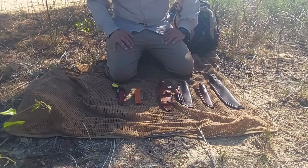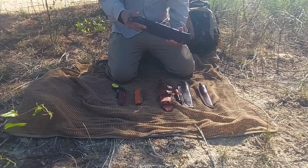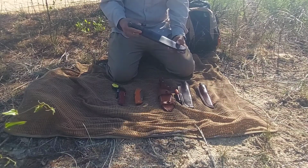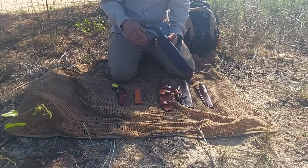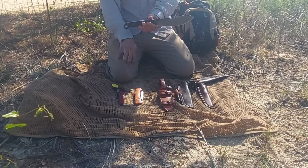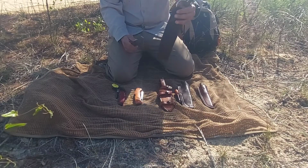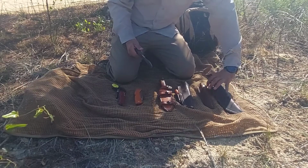And for my wild card, this is a knife I just recently got a few weeks ago, and I've used it maybe a handful of times now. This is the Brush Wolf by Tops. Also comes with the leather pouch sheath. This one's actually just a dangler though.